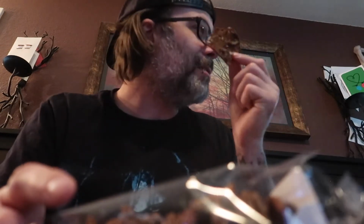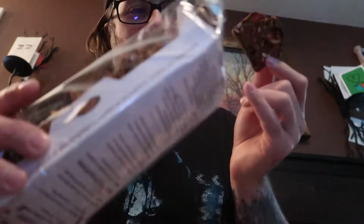it smells like whole wheat bread. Yeah. It doesn't even smell sweet. Okay, alright. Let's see how this goes. So, all right, let me read it again. Gingerbread and spiced pear. Okay.